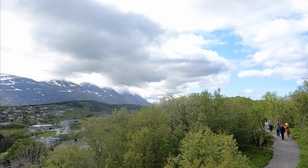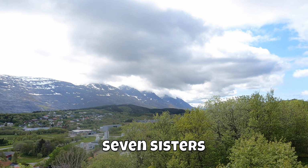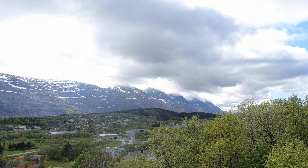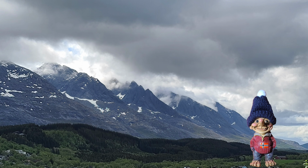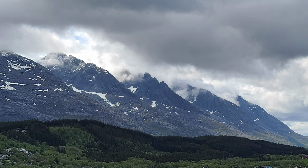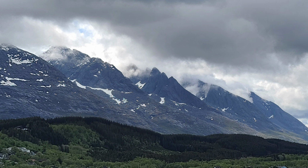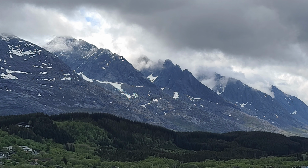There were 7 beautiful troll sisters who were being chased by an admiring male troll from across the bay. And as folklore warns, if trolls stay out all night and see the daylight, they'll turn to stone. So these 7 sisters met their fate when the sun rose. They turned to stone and formed the Seven Sisters mountain range.